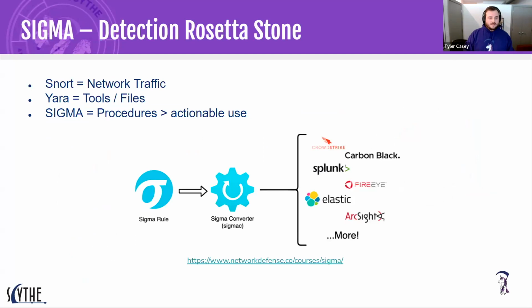All right, and then one of the last things we're going to talk about. We're almost to lab time. I know it's a lot in the beginning, but is Sigma. So Sigma is an open source structured format for writing detections that's written in YAML. Sigma HQ is the creators of it, and they house thousands of community detections for us to utilize and contribute to in their GitHub repo.